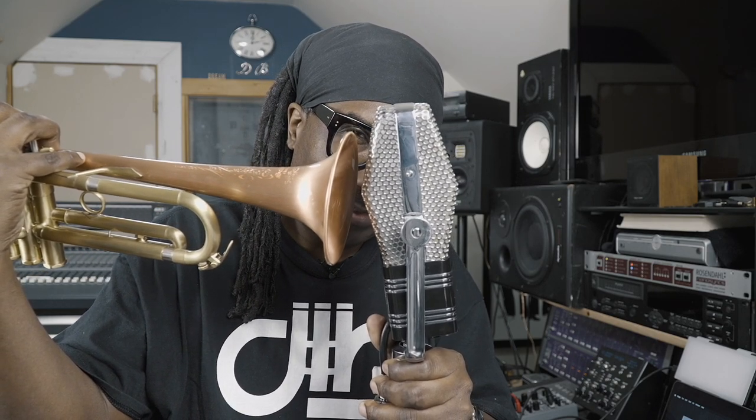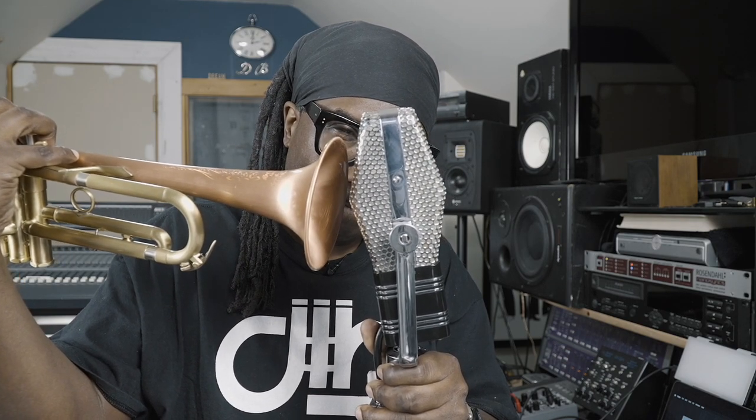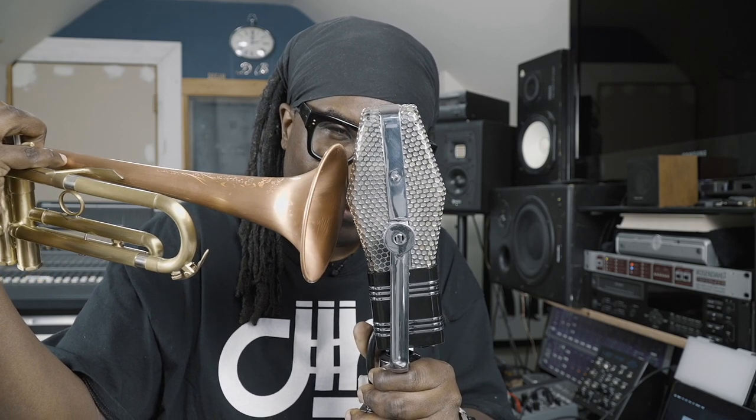Let's do it. Okay, here it is. I get as close as I can on the microphone without touching it. That close mic setup. And that's it. If I could fit the whole bell in the mic, I would. But I get as close as I can without touching it. And that's the way I track.